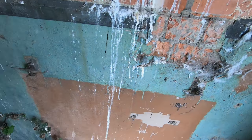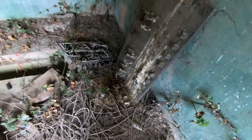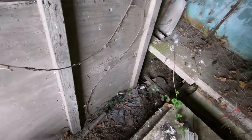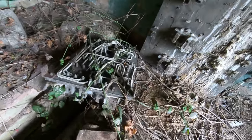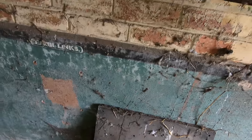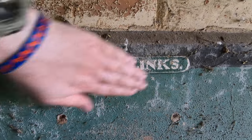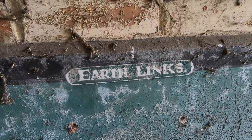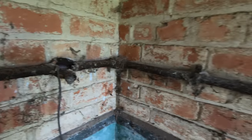Original paint again. Old oil can. Circuit boards. And what's this? Earth links. Some of the original cabling.